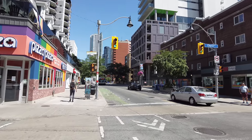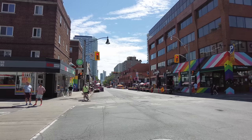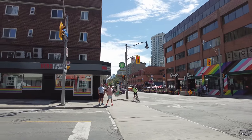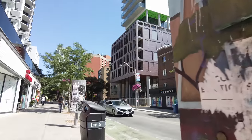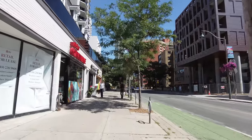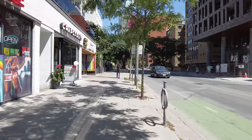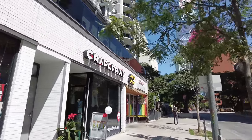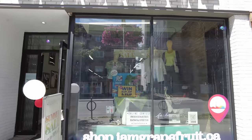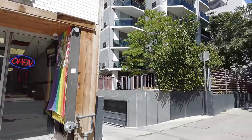And this is Church in Wellesley. There's a lot of cafe and teal sidewalk patios set up along Church, just to the south of here. Grapefruit. I just walked up by and I have no idea what kind of store that is.